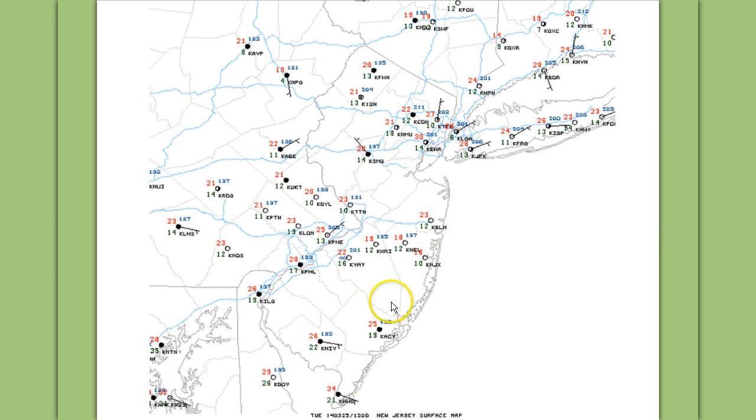There will be some areas here along the coast, even in the city and out on Long Island, that could get a couple of inches of snow out of this, but for the most part, north and west of 95, it looks pretty dry. Just a light coating of snow.